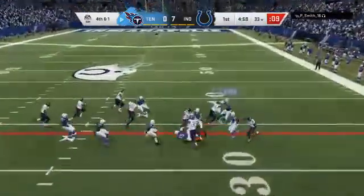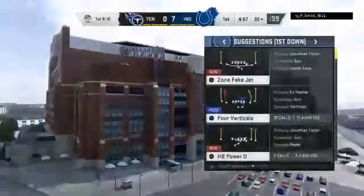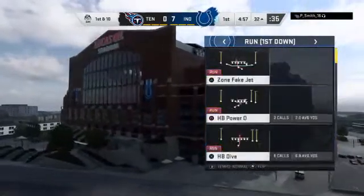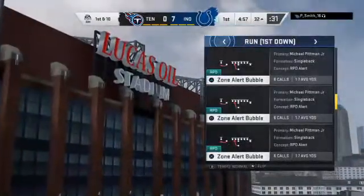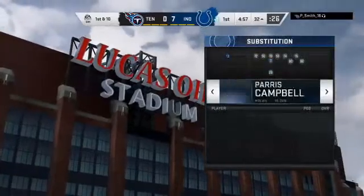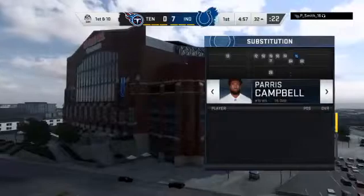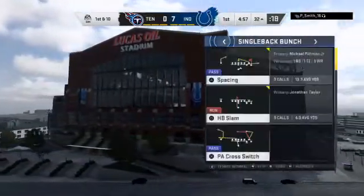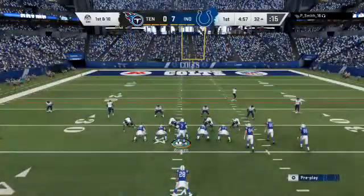And now on 4th and 1, it's a fake. And he's not going to get there. Might have even lost a yard. A little trickeration there, but it doesn't fool this defense. And it'll be a turnover on downs. From the 32 now, here's 1st and 10.